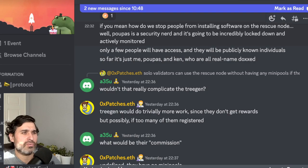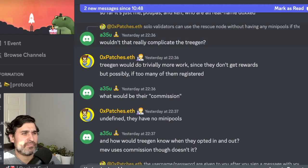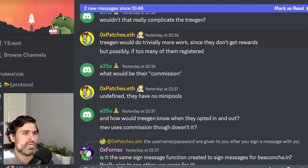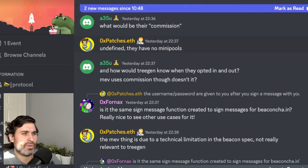And Patch says tree gen would do trivially more work since they don't get rewards, but possibly more if too many of them are registered. And A35U says, what would be their commission? And Patch says, undefined, they have no mini pools. And how would TreeGen know if they're opted in and out? MEV uses commission though, doesn't it? So there are still questions that are coming up.